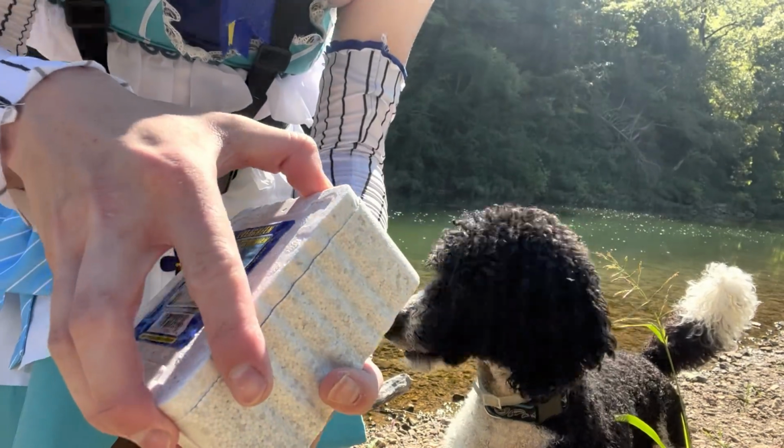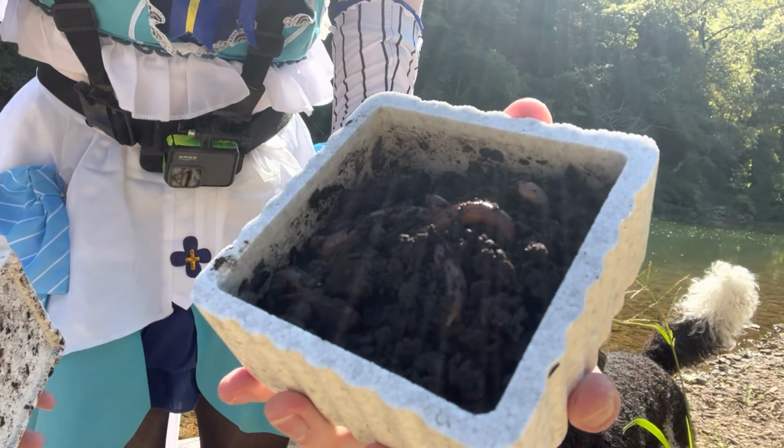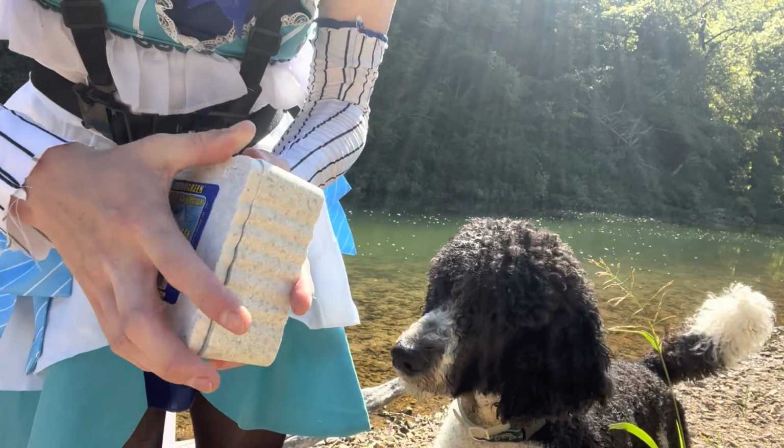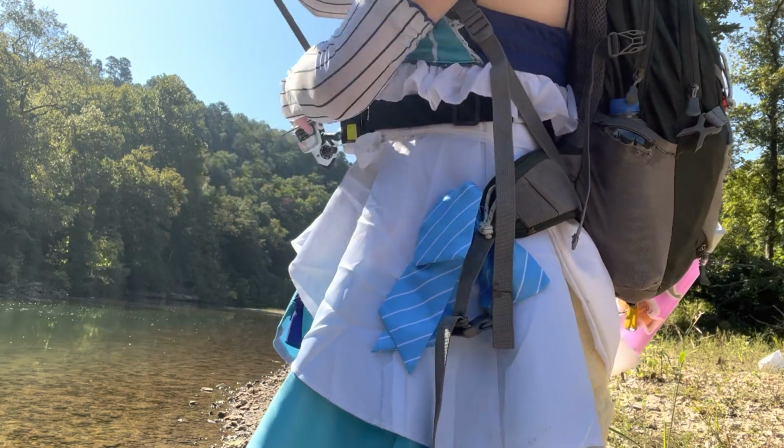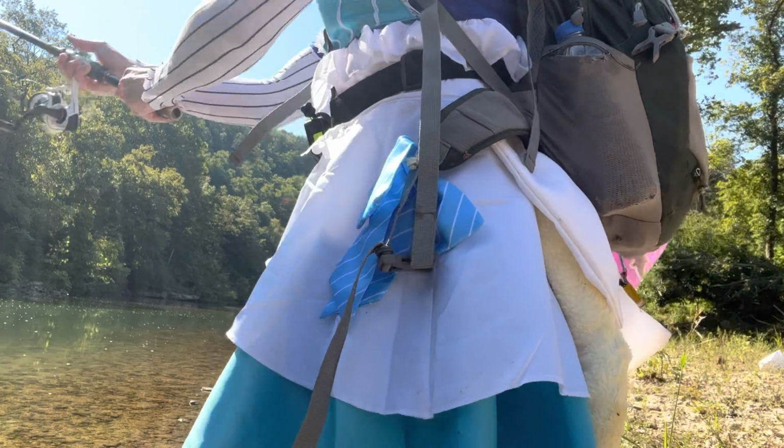So I've got some night crawlers in here. I just bought them before I came here, so they're pretty fresh. And we're gonna go ahead and put these on the catfish pole. I don't know if you guys can see right there. I've got a big juicy night crawler on there. Here we go.